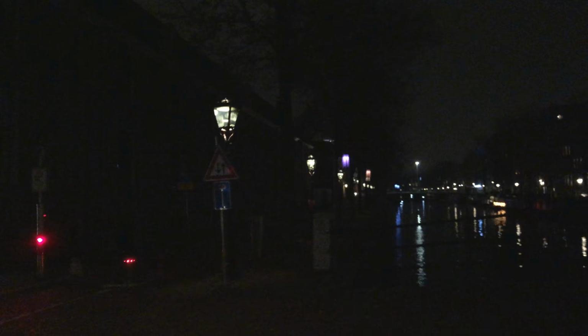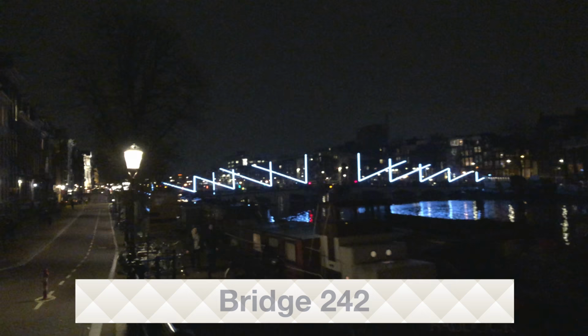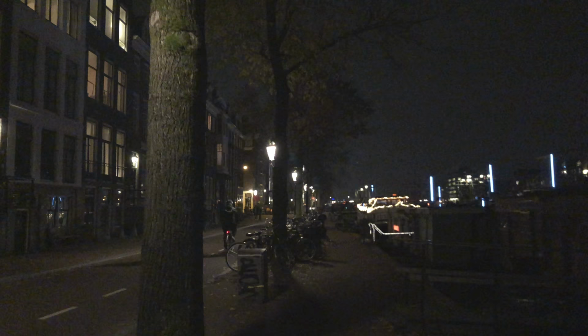Okay, so we started our tour over here. And we started across this bridge, and now in the distance you can see the skinny bridge. Which is one of the last artworks we'll be visiting, because we are running out of light art. And of course, throughout this video I will show you previous artworks from a previous edition, which is always fun to see, so you can compare what they made last time and this time.